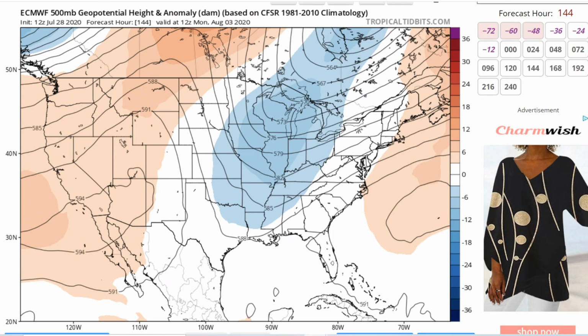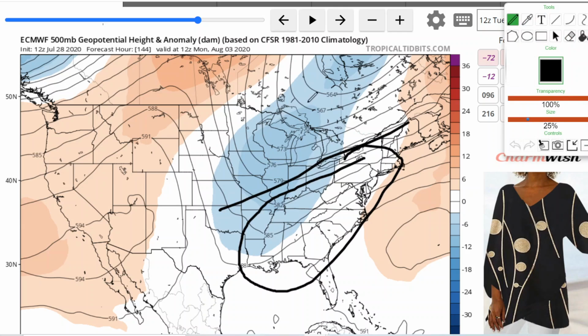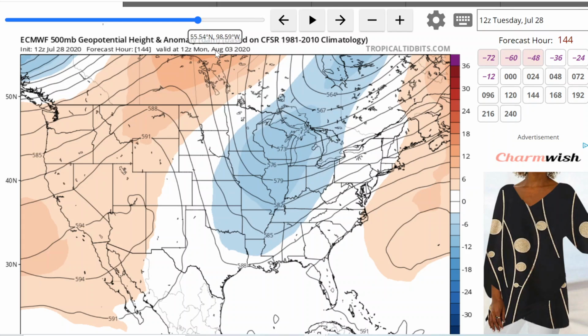If we switch to the European model, the European model is actually just as aggressive, if not more. You can see it has that trough all the way connected right here, and so that promotes a much more organized cold front, greater potential for severe weather. So I would definitely say sometime next week is a time to watch. This is for Monday, so a couple of days later than the NAM. So things are definitely not etched in stone.